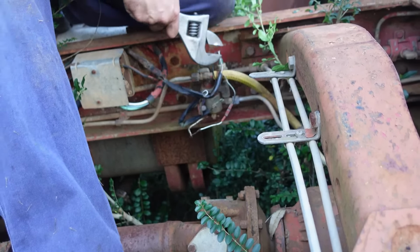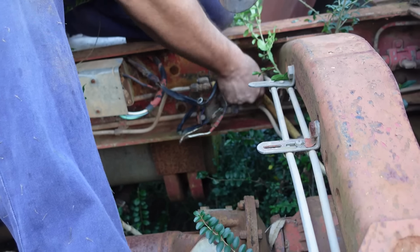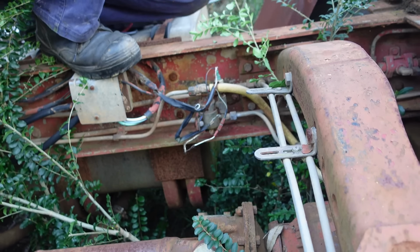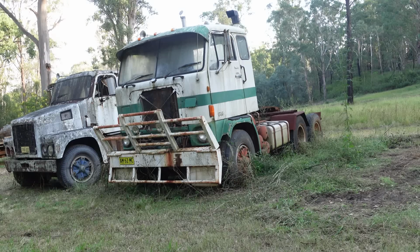So that's leaking out of that rusty hose clamp there. No, small world problems. Let's see if she moves now. Let the system air build back up and see if she goes.